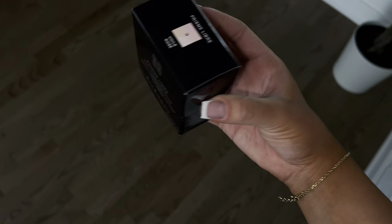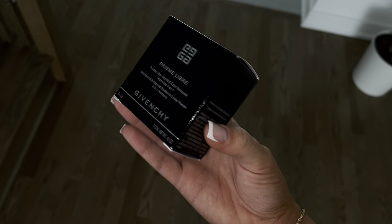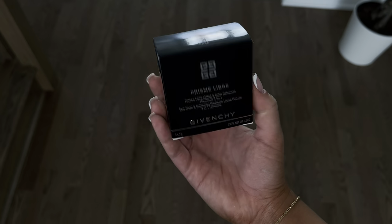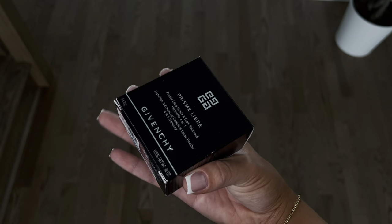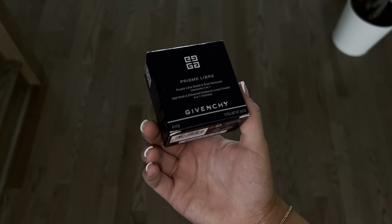Apparently it's better than the Huda Beauty one, and I currently have the Huda Beauty one. I love it, so I'm like, can I get better than that? Let me try. So I got this one in the shade 3. I'm so excited to try this out. I'm going to a wedding tomorrow, so I'm going to be putting this on before I go. And I will show you guys how it looks, if I like it and all of that.